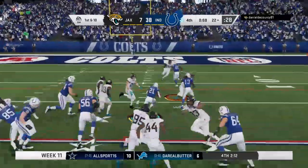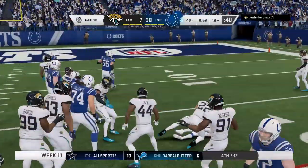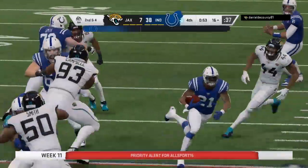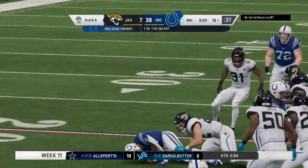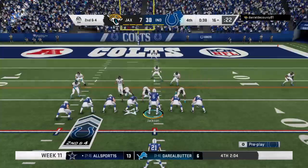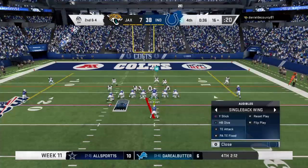late in ball games. Now it's Hines, and he'll take it down here just shy of the 15 at the 16-yard line. It's a 6-yard pickup, and it gets him to 2nd and 4. 6 yards on that last play. Here's 2nd and 4. At the 16-yard line. Joker.